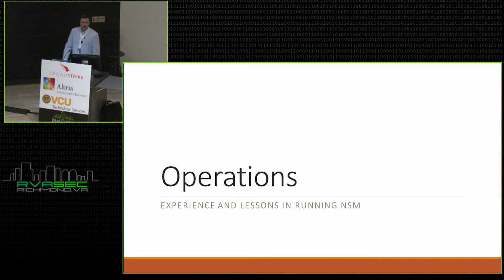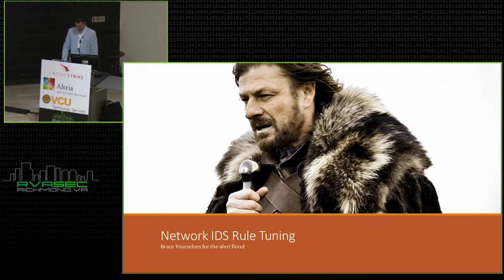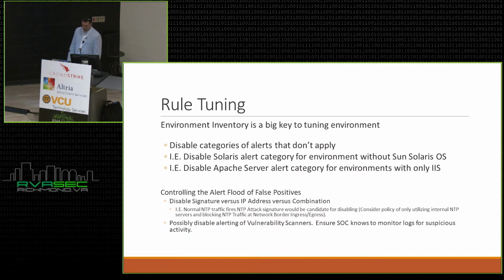All right, let's go into some operations and some rule tuning. First you want to start out with disabling categories of alerts, because if I have a Windows environment, maybe I don't care about Linux and vice versa. So just disable full categories. And then you start looking at your false positive hits, and you can start disabling those based on either IP, signature, or both.